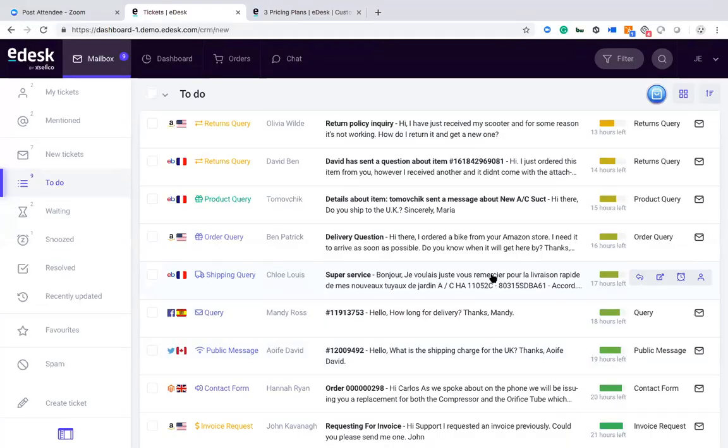Absolutely. When we set up eDesk, log in and get everything integrated, the first thing we're going to see is a consolidated inbox where we house all our messages from each marketplace in one place. We'll see exactly where the message came from, the type of message, who the customer is, a brief description of the message, and then an SLA timer as well, which I know is really important for the likes of Amazon and eBay.